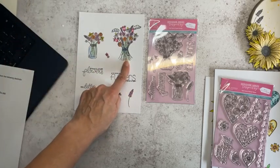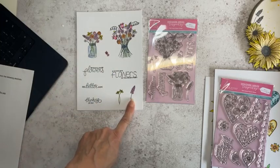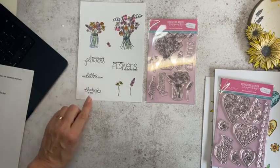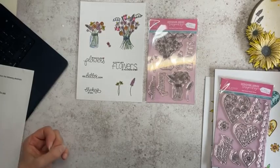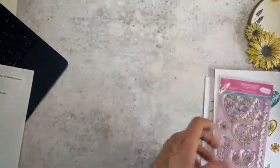So we've got the hand-tied bouquet, the glass jar of flowers, the 3 individual ones, and then we've got hearts and flowers, feel better soon, thinking of you, and if friends were flowers, I'd pick a bunch of you. So again, just beautiful sentiments. I love Mary's handwriting. I think it's just fabulous.